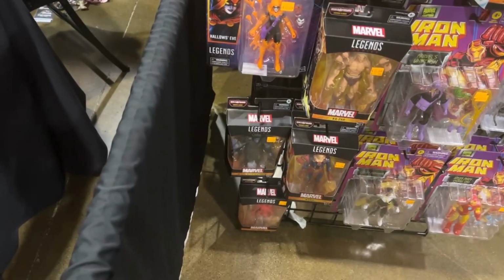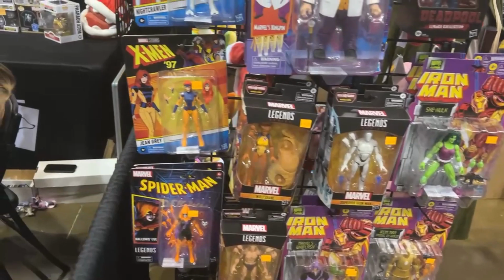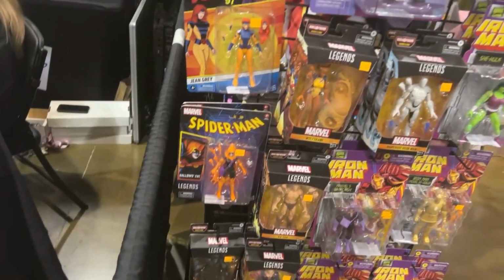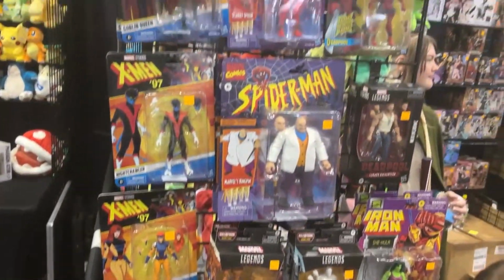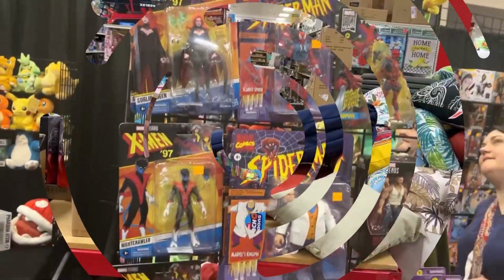Kazar down there, the Red Widow, Iron Man carded figures, Superior Spider-Man. They got this whole Zabu wave. 25 bucks each. Hey, they got them at the retail. Not bad. Yeah, we're going to dig through this a little bit more and see if we can find us anything else. Let's see what they got.